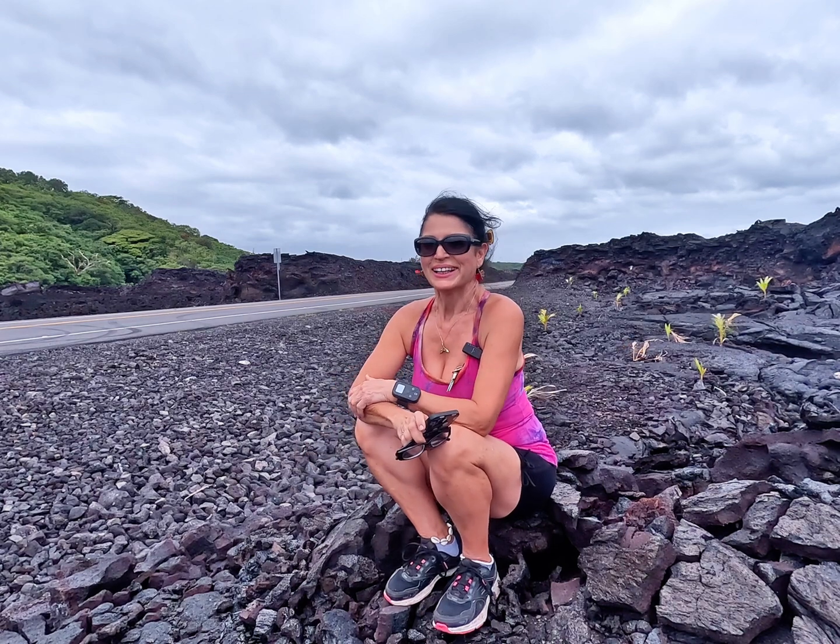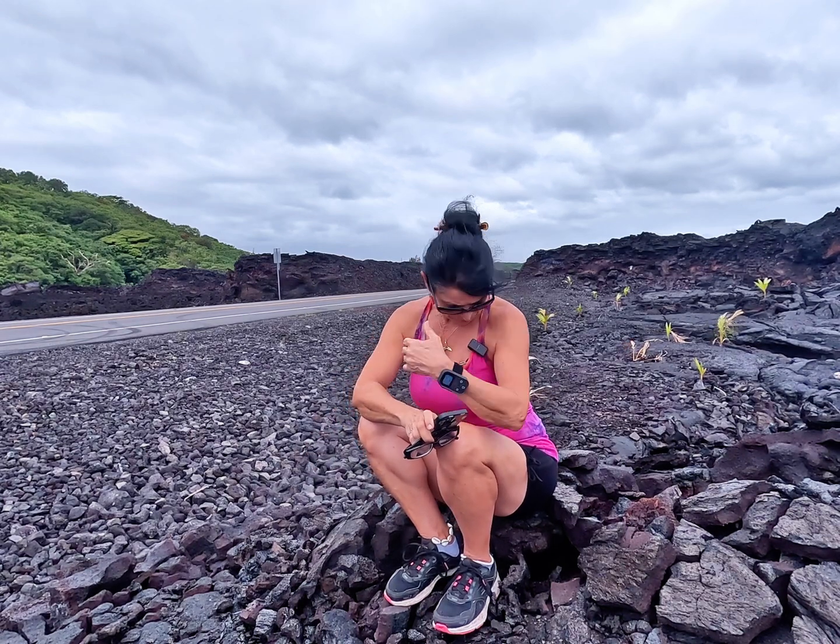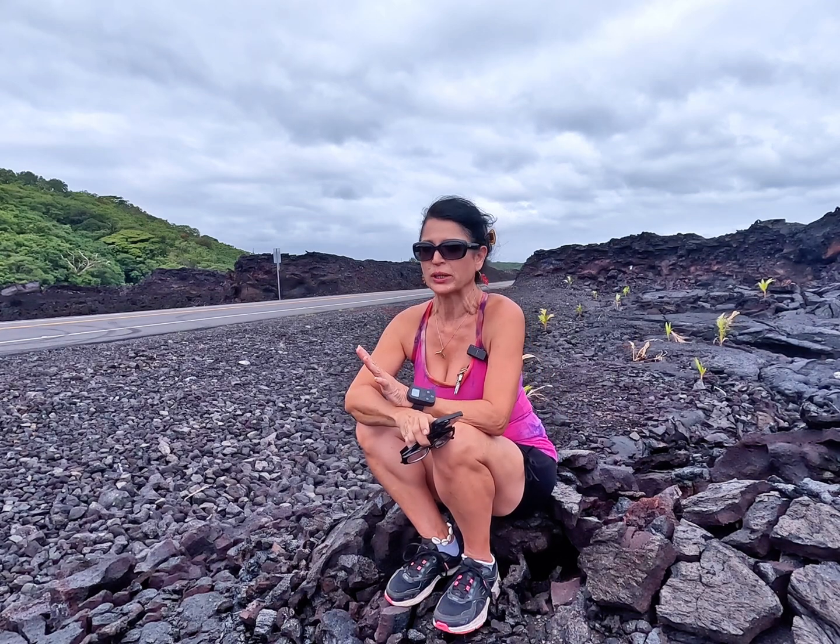Hello, my beautiful friends. This is the lava field outside of Pahoa, well, still considered Pahoa. And I hope you can hear me, because the wind is a little much today.